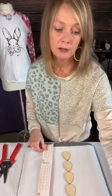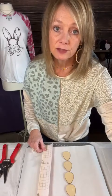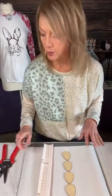And you put your Cricut heat press on 400 degrees for 60 seconds. And it does put off some fumes, and it does put off a little bit of smoke, but it's okay.